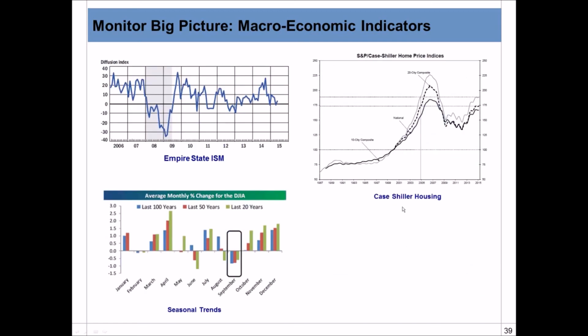Housing is okay. This is Case-Shiller housing. It goes back to 1987 up to 2015. This is their index representing the overall prices of housing, and then they collapsed, and now they're coming back. And they've been coming back for a long time. So housing is under control. It's expanding. Housing stocks look okay.